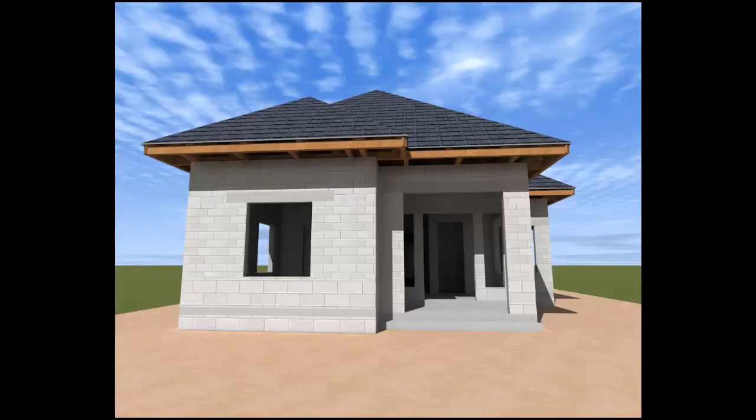Now in this video, I'll be talking about the cost of the lintels for this building. All the lintels that run across the tops of the windows and doors and all the other openings, the beams for the entrances and so on and so forth.